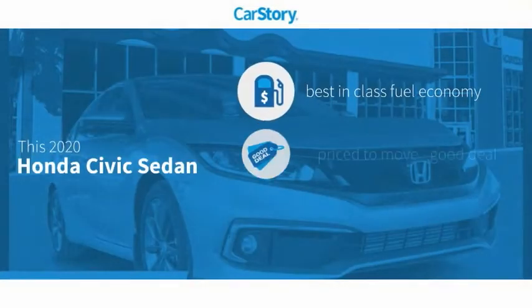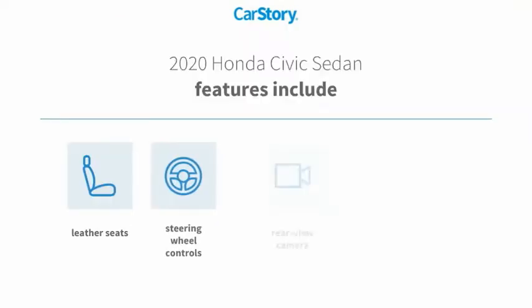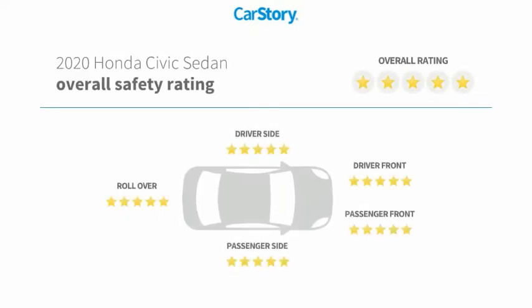Car Story research indicates this vehicle as having best-in-class fuel economy, a good deal, and loaded with features. Features also include alloy wheels, bucket seats, leather seats, rear view camera, steering wheel controls, and has been listed as an IIHS top safety pick with these ratings.